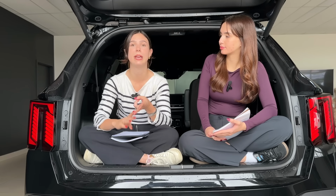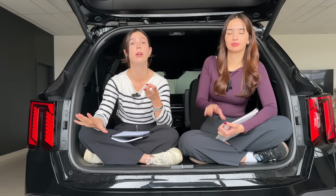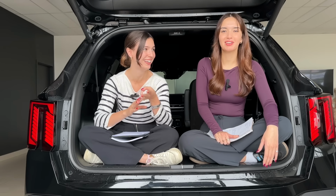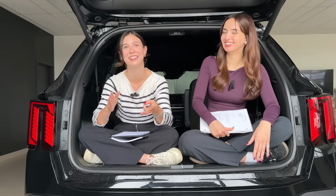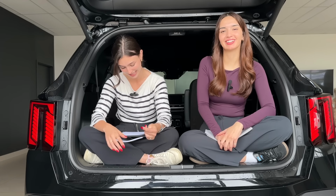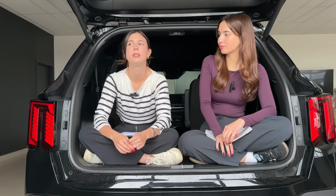Obviously, a benefit of trading in your vehicle too is you can basically hand over the keys and walk away, which is nice. Also, it is a safe environment to do so. Maybe, depending on the dealership. Depending on the dealership. At least here, we would love to have your trade-in, so come on in anytime that you want. Yeah, I think those are probably the big ones.